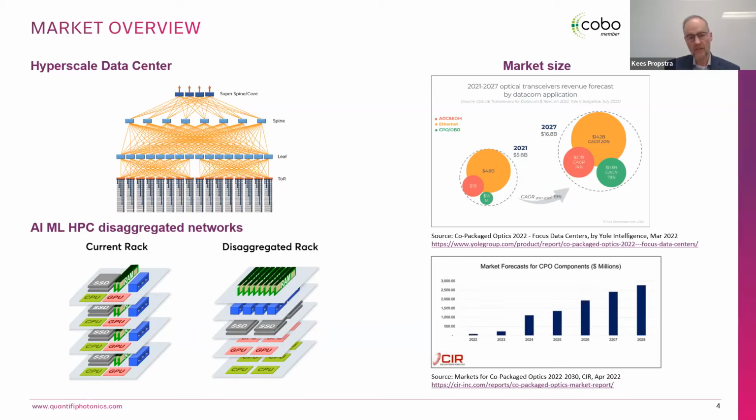If you look at the market size, I put some links to market research reports of established firms. And if you look at the numbers, our job security is pretty much guaranteed for the next couple of years. But on a serious note, it really means that the pervasiveness of photonics in optical in computer and communication networks is really increasing significantly, which should lead to very healthy double-digit growth for the foreseeable future.